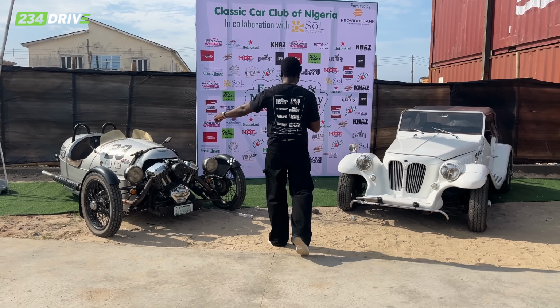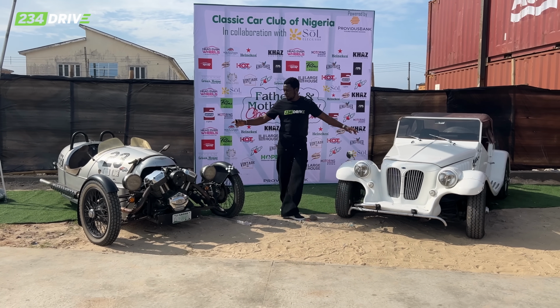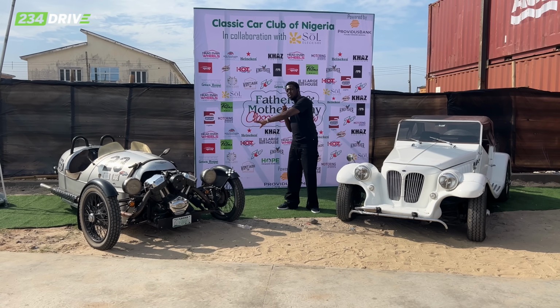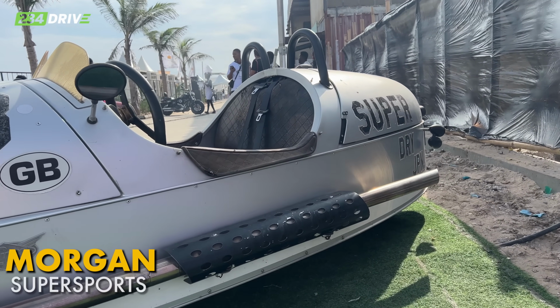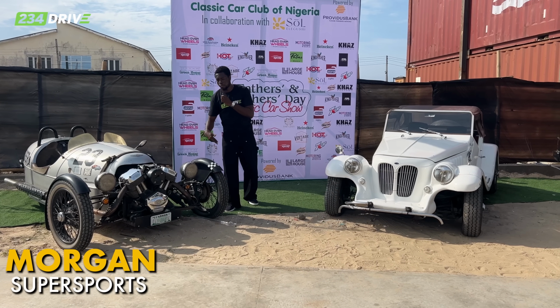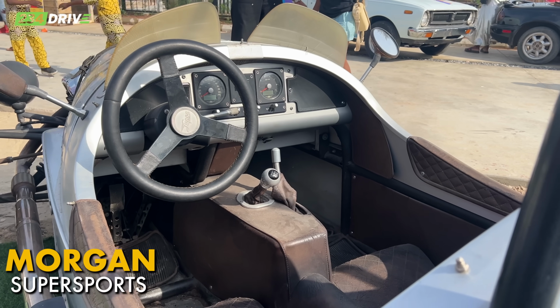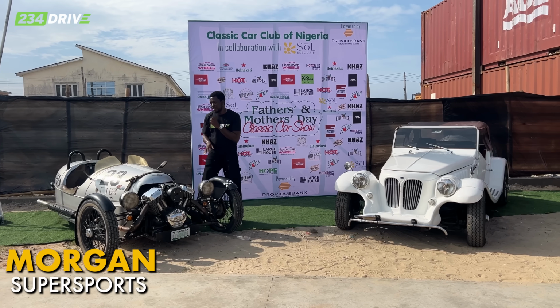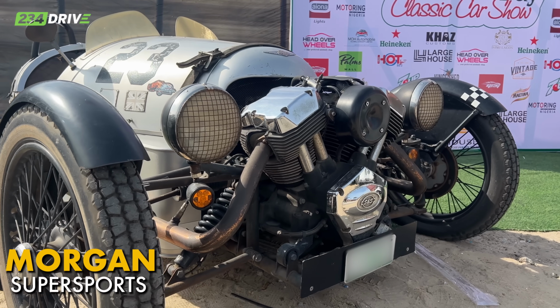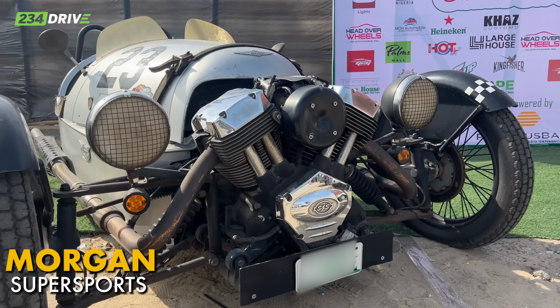You have a Morgan and we have a Pilgrim. Yeah, both British cars. So Morgan, this car is based off a bike. If you see it, you'll notice because it's a 3-wheeler, 2 wheels in front, 1 at the back. So this is like when you try to make a bike become a car. Yeah, and you can see this belt is very unique to the Morgan brand.